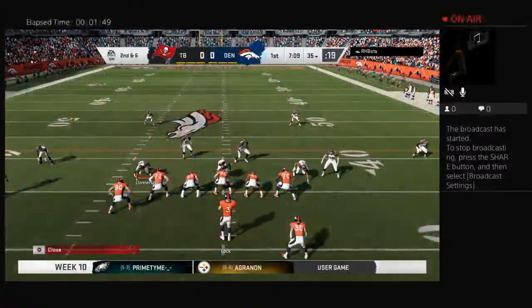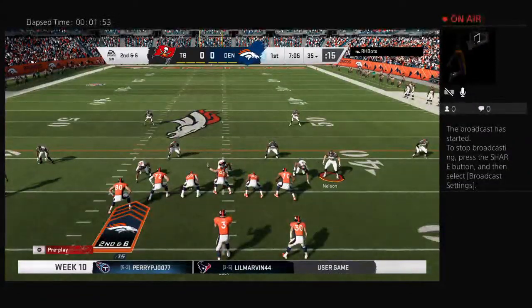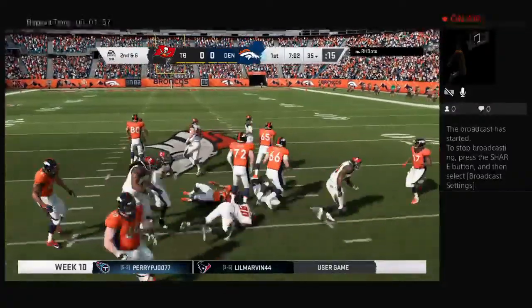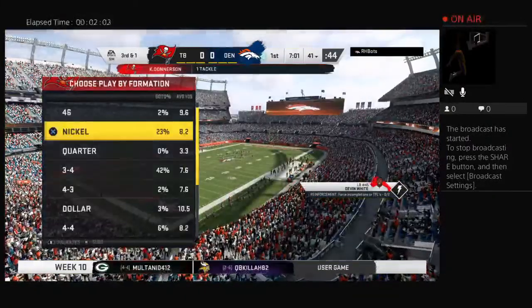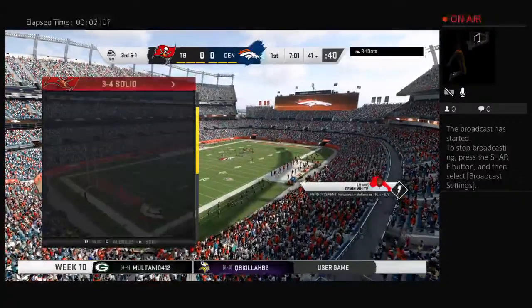Following the pickup of 4, here's 2nd and 6. On 2nd down, a run with Lindsey. And he's got it up over the 40 to the 41. Now it looks like we've got a Bronco that's banged up on the play. We'll step aside and get a report when we come back to Denver.